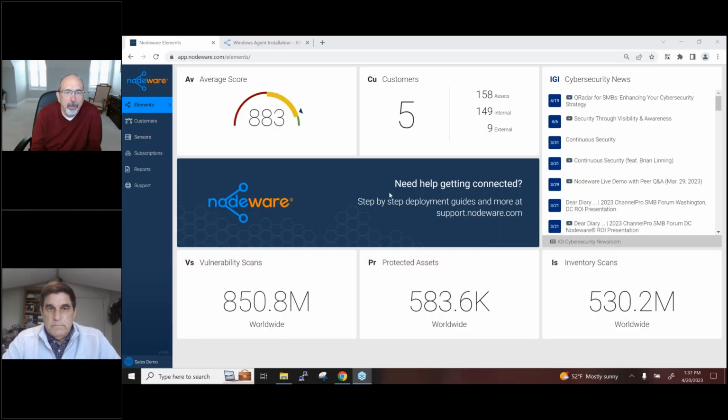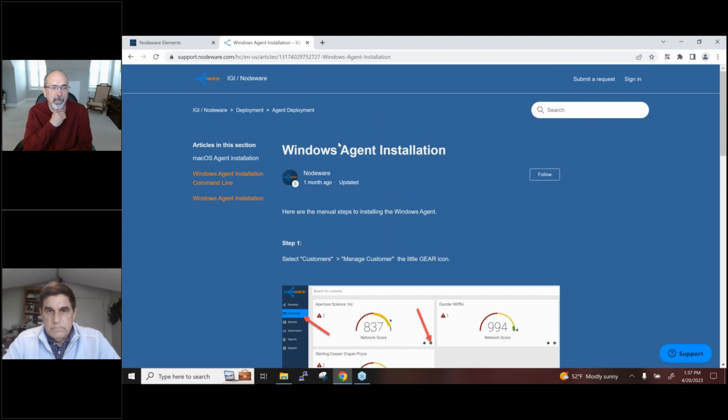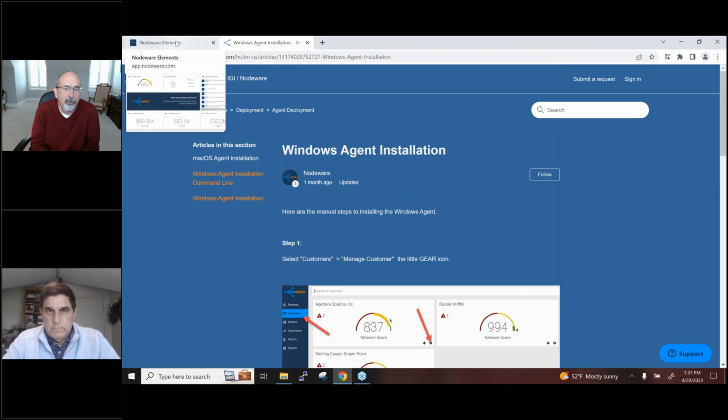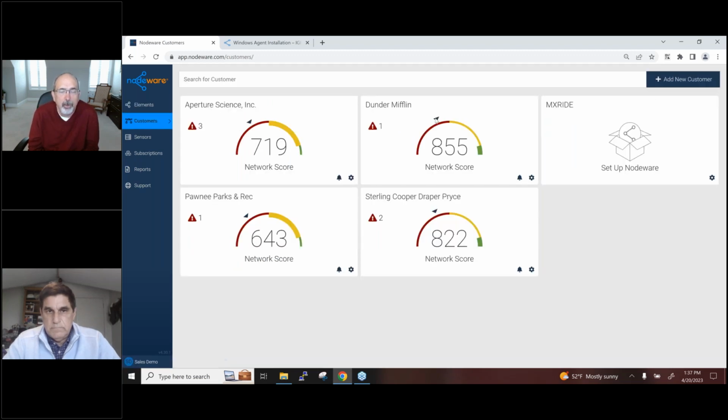So, Mark, maybe two things I wanted to go a little deeper on. One is the credential scan and/or agent deployment. Maybe just show real quickly, when you have a network device, maybe on one of the other customers on the platform, how do you enable a credential of a network device, and how do you deploy an agent now that you've got your network sensor up and running? How would you deploy, push out agents?